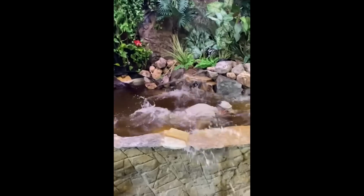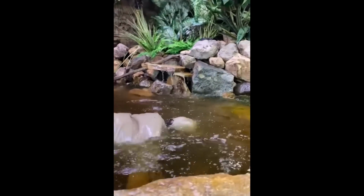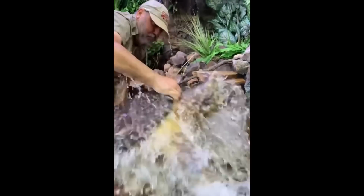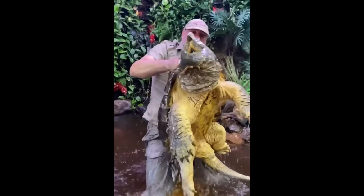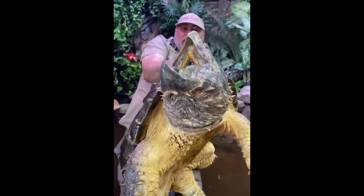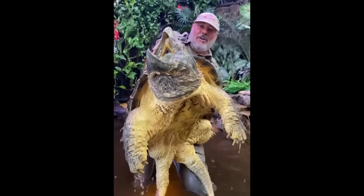They are solitary animals and are mostly active at night. During the day, they hide in mud and debris at the bottom of the rivers and lakes. Alligator snapping turtles are also known for their aggressive behavior and will defend themselves if threatened. They are well known to be incredibly dangerous to humans and have taken off their fair share of fingers and toes from people who got too close.